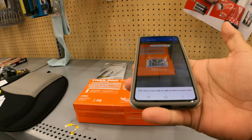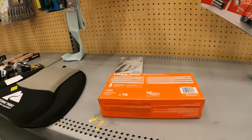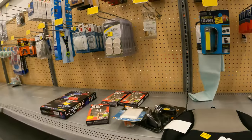Man, they are blaring the radio tonight. Blaring the radio. 35, so it is still 35. What's this right here?